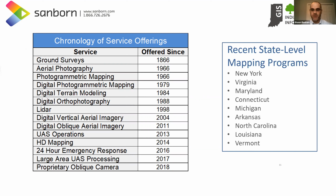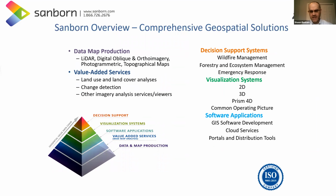It is our primary focus as our data production side. You'll see a list of the states there, both recent and current states that we are doing mapping programs for. So again, we are set up and designed for large scale mapping programs such as the state of Indiana. Next slide.